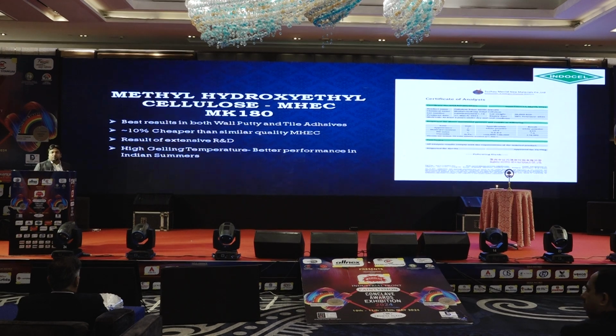And these will perform really well in the Indian summers as well. Right? The main problem that you face with MHEC is in summers, because the cheaper grades with lower gelling temperatures are not able to withstand the Indian heat. But there's no such issue with MK180. And the viscosity for this particular grade, we have introduced several grades. For this particular grade, the viscosity is around 165,000 to 180,000 NDJ.